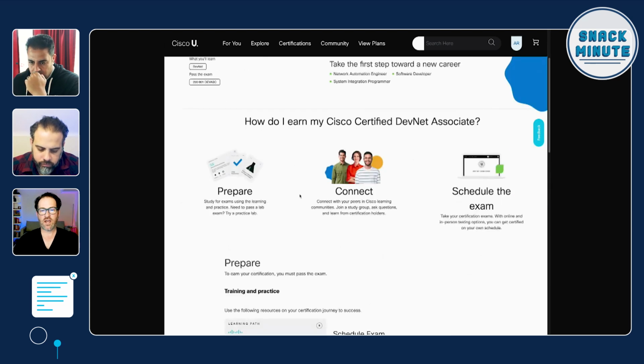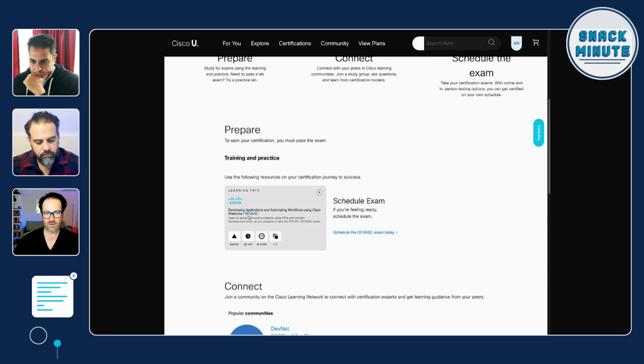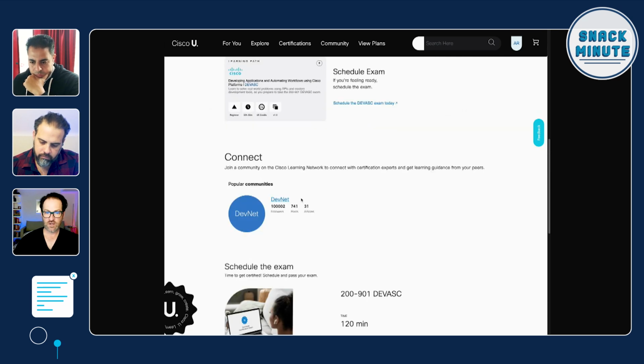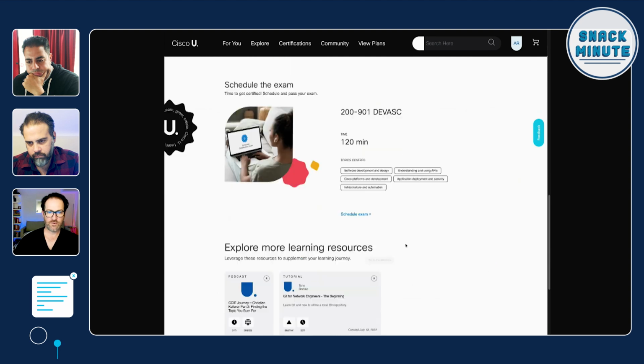Then we're going to guide you through the process. How do you prepare? How do you connect with other people who are studying for the exam or going through the certification material, and then get you straight over to schedule your exam? You can prepare and take the learning path that's designed to help prepare you for the DevNet Associate exam. Once you've done that, you can jump here and schedule the exam. There's a DevNet community for earning your certification, so you can jump straight over there. And here's the exam number and the topics, and then you can pop over to Pearson, register and get scheduled for the exam.